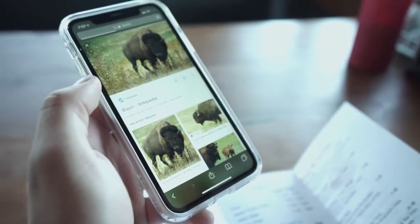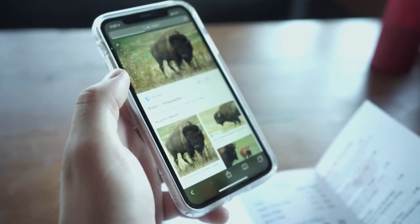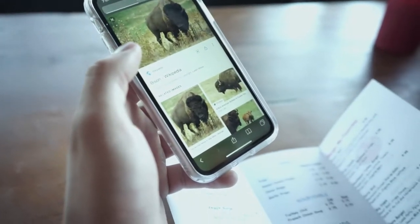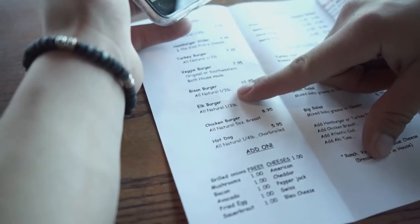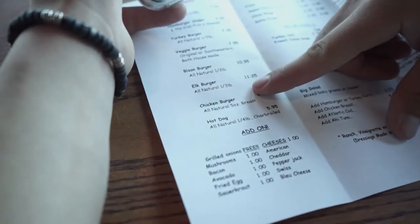Let's go half and half, actually. You do a bison burger, I'll do something else. And then split it? Yeah, but considering it's only a third of a pound, I'm gonna go ahead and probably triple it up, make that a full pound. Fuck it. You can do that? Yeah, we can do that. We're in 2019. It's a custom burger. They're gonna burger me however I want.